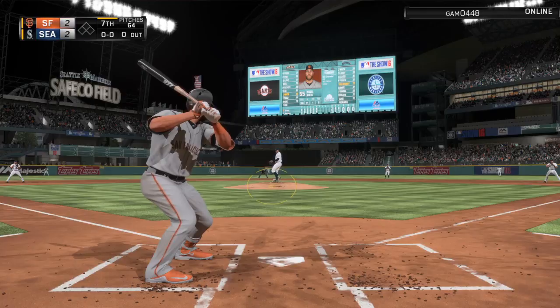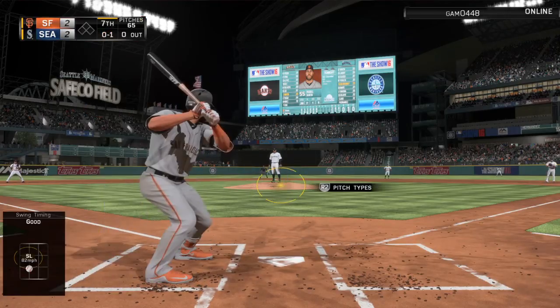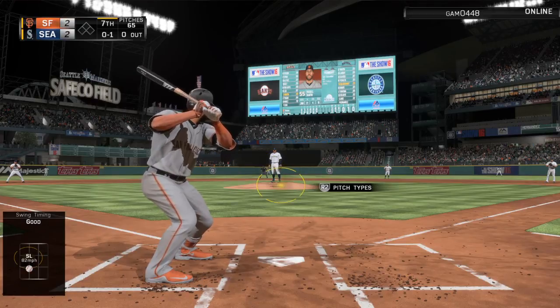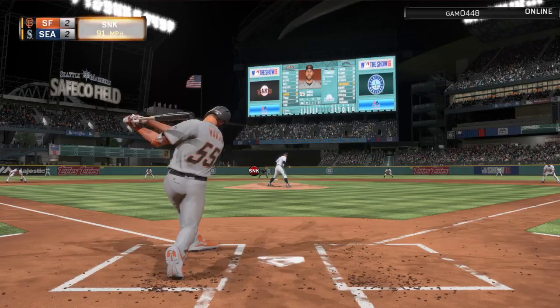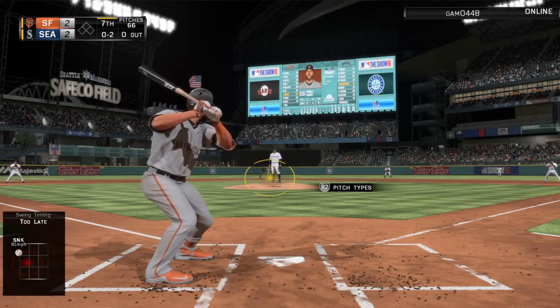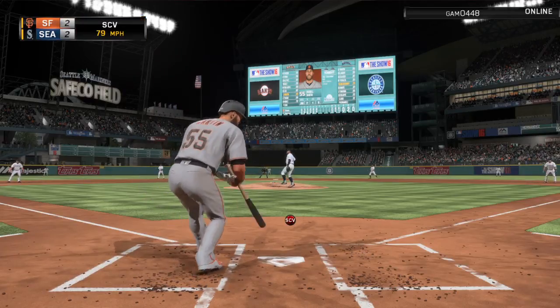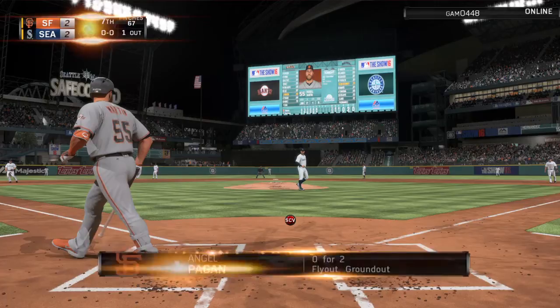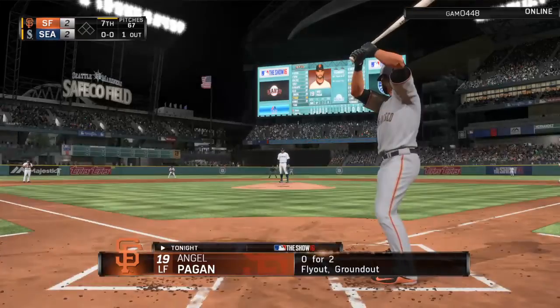Hernandez gets the sign. Here's the pitch. Swung on and missed. It's 0-1. He's done a really good job of getting ahead of hitters here by throwing first pitch strikes to 70% of the batters he's faced, and that's why he's doing so well. And he gets him to swing through that one. He's in control, 0-2. And a swing and a miss from Martin as he'll retreat to the dugout, out number 1. Angel Pagan will dig in.